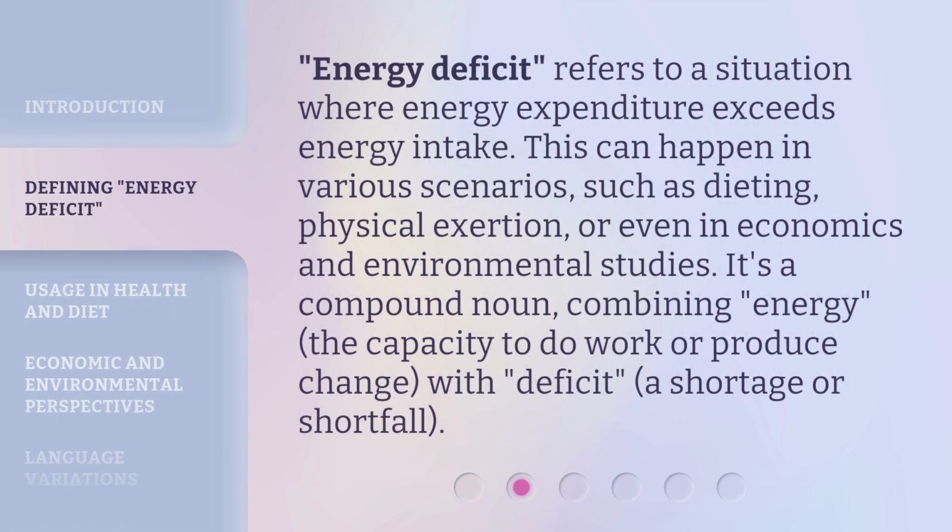Energy deficit refers to a situation where energy expenditure exceeds energy intake. This can happen in various scenarios, such as dieting, physical exertion, or even in economics and environmental studies. It's a compound noun, combining energy, the capacity to do work or produce change, with deficit, a shortage or shortfall.